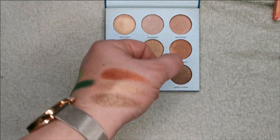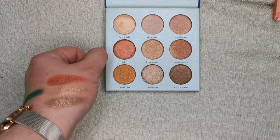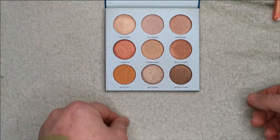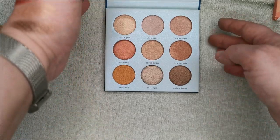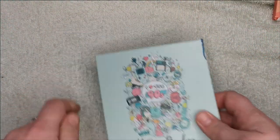This is a really great companion palette. Of course, they are all shimmers, but the formula is beautiful, as all of the 9-pan palettes. I'm losing my hair there. All of the 9-pan palettes from Makeup by Lisa, I absolutely adore. And yeah, it's no exception. So this is going nowhere.